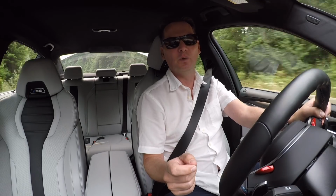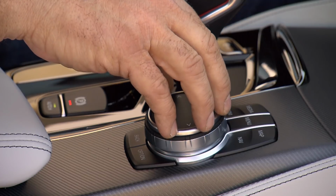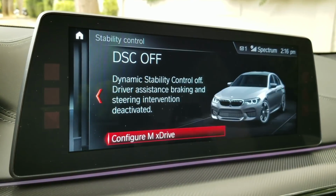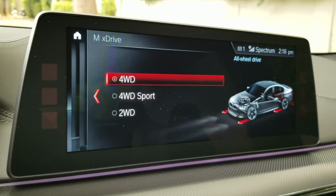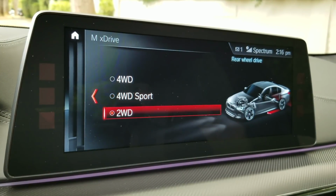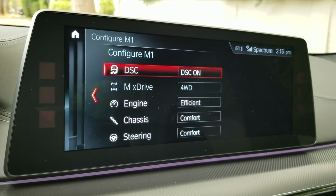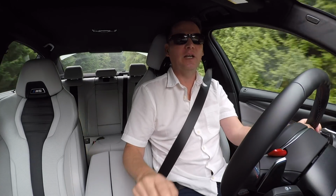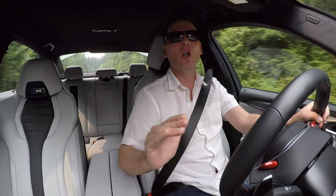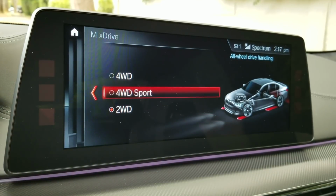So you have the ability with this car to change so many different settings. It's really a long, long list. The first is, you can have this car run in automatic all-wheel drive, you can put it in sport all-wheel drive, and you have the ability for those purists, rear-wheel drive. That's pretty incredible. You get to select whether you want all-wheel drive or two-wheel drive, rear-wheel drive. You have to turn off the DSC system in order to activate all-wheel drive sport or just rear-wheel drive, which gives the car a lot more slip.